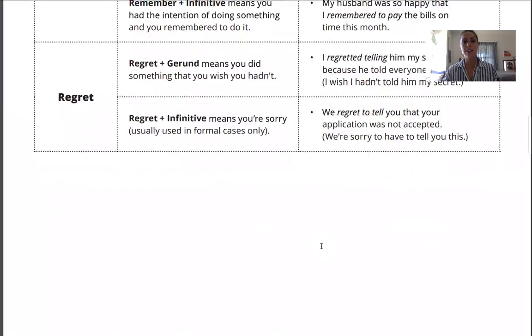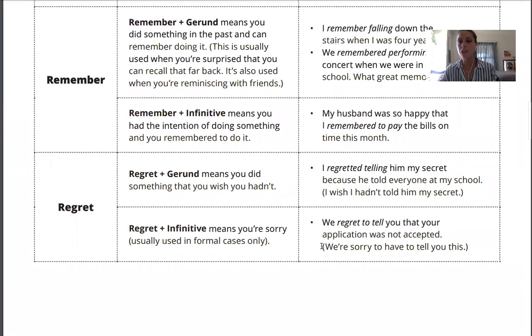Regret. Now, this is our last one, and it is actually, I think, a little bit more of a straightforward one. Regret plus gerund means you did something that you wish you hadn't, okay? I regretted telling him my secret because he told everyone at my school. I wish I hadn't told him my secret.